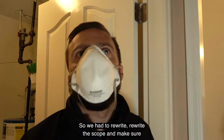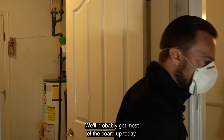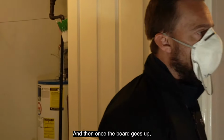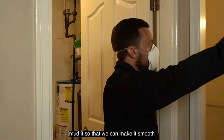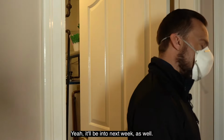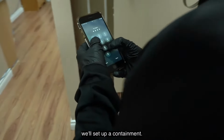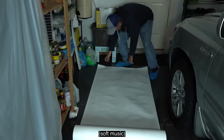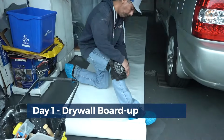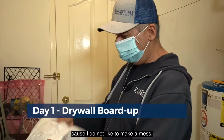We had to rewrite the scope and make sure that we had all our materials ready to go for today. So probably get most of the board up today. And then once the board goes up, mud it so that we can make it smooth so we can paint it. After the holidays, it'll be into next week as well. When we do the sanding, which will be a few days down the road, we'll set up containment. We're going to cover some contents because I do not like to make a mess.